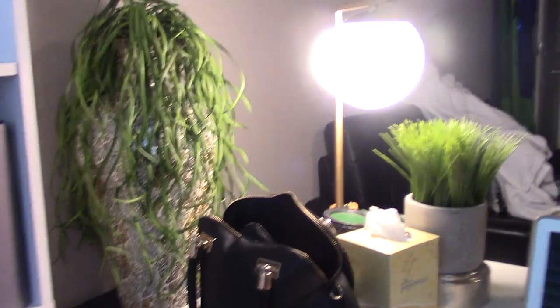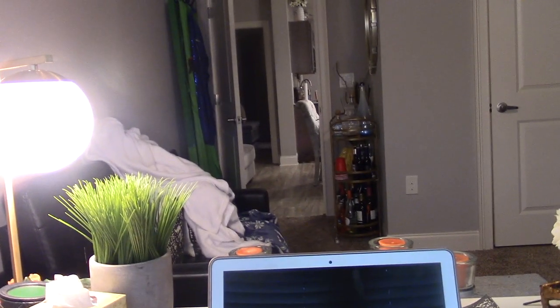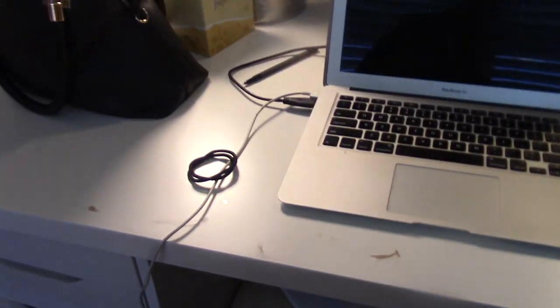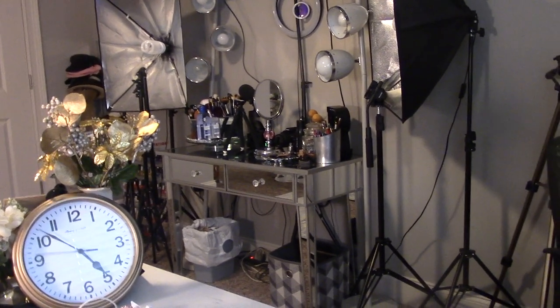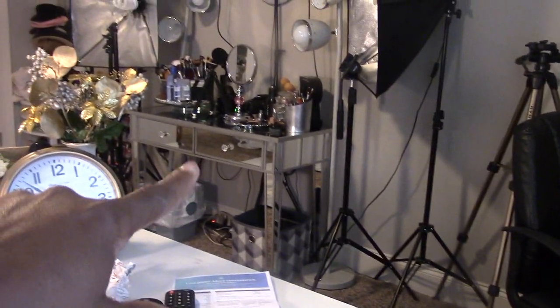So I have my desk right here. As you can see, you walk in this way, and then my desk is here, and I have that mirror piece over there just for where I sit and do my makeup. So I want to find a cute little something to go right there.